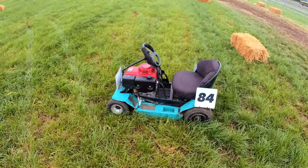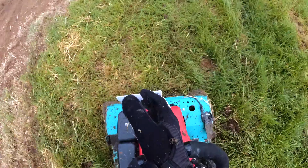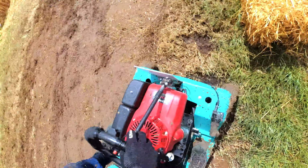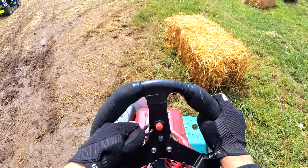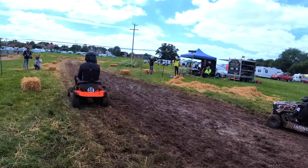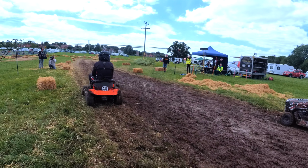Now, lawnmower racing, here we are on my Group 3, and I actually haven't driven this thing a whole lot in the wet. You can see just how wet and muddy it is. And with zero traction, these things are super hard to drive. So here we are on the grid, you can see how wet and slippery the track is here.